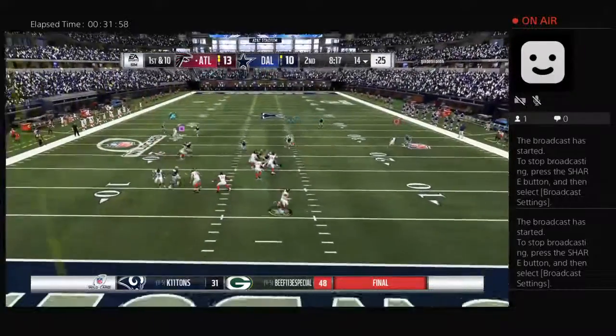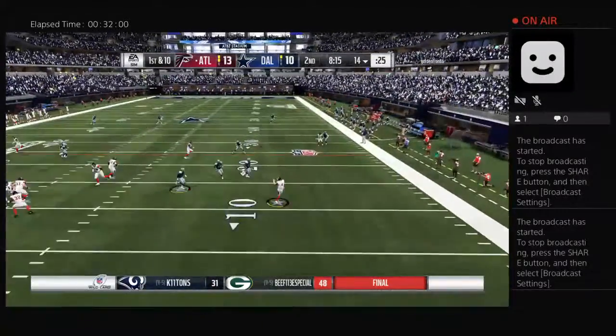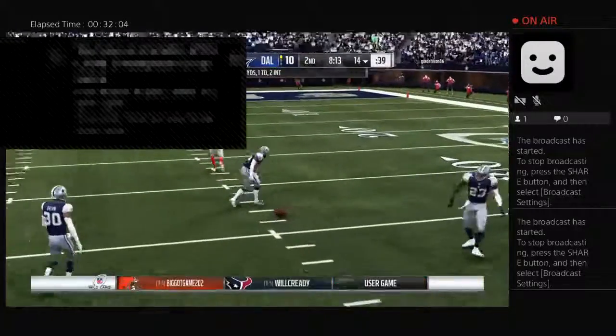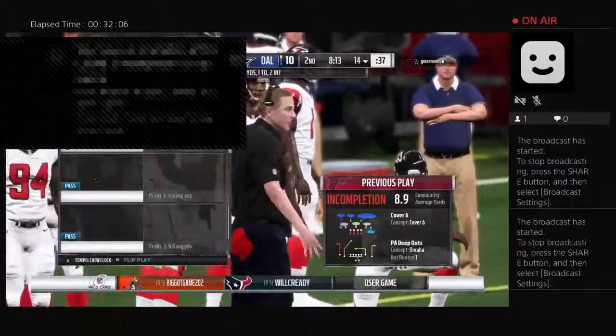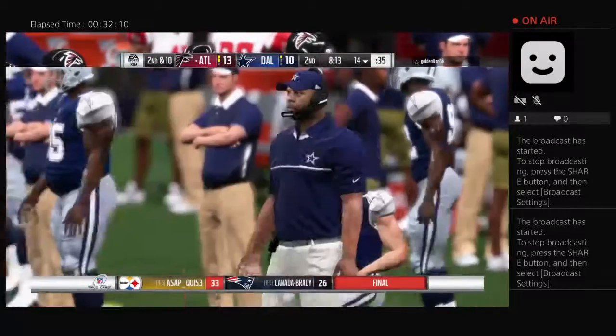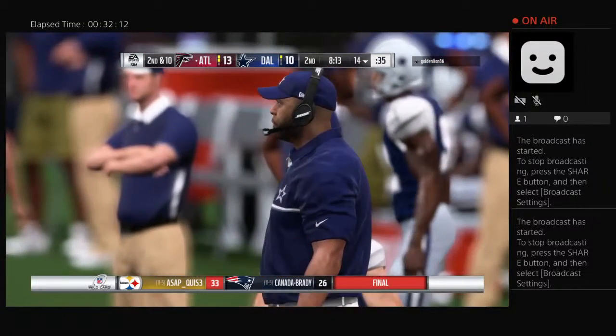Now a play fake here on first down. Flushed out right. Now on the run. He'll throw it back deep over the middle. And that one falls incomplete. Looked like he might have had position there, but he couldn't hold on at second down. They decided to take a shot.